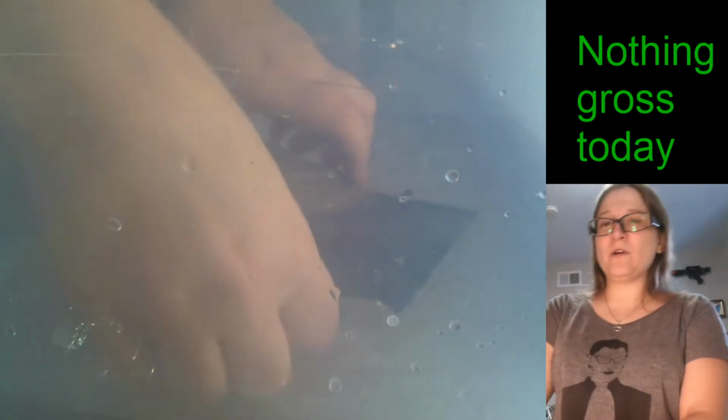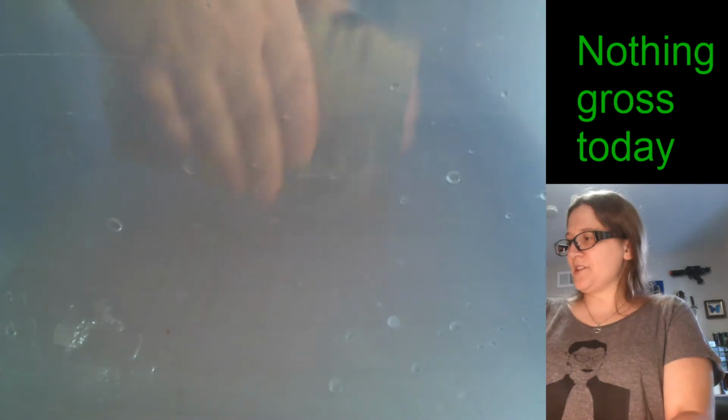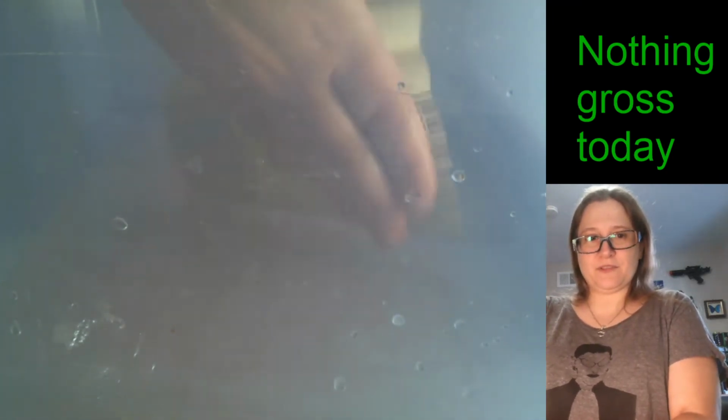Here, what do you say? It's 1:46 my time. So let's go for another 15 minutes of sanding to make sure I really get it in there, and then we'll try polishing it. Let's see what it looks like.